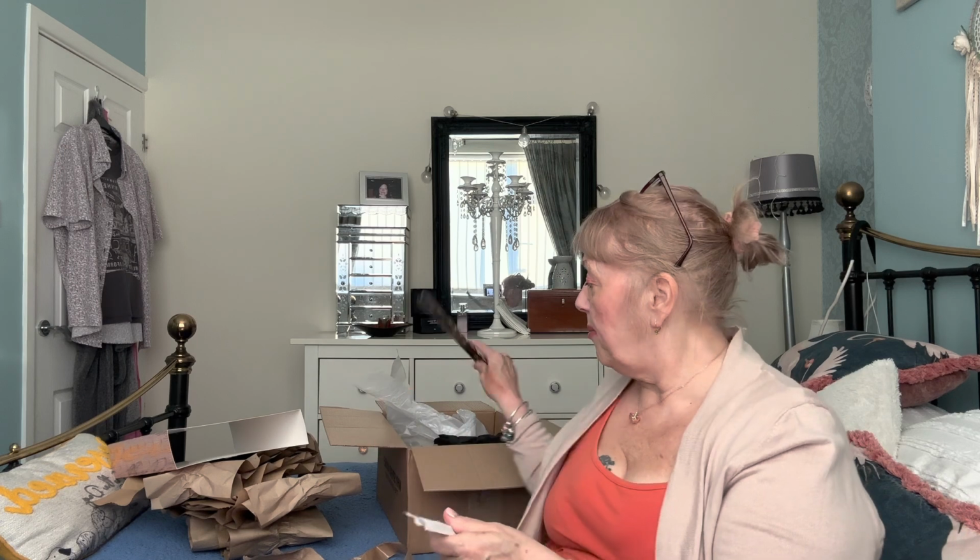Another brush, another makeup brush. I do like a good old makeup brush, I must admit. Oh, that's a nice little one. Look at that one. I like these for doing under here. I never use a brush for what they're really meant to be. Well, very seldom. Some of them I do, but others I just use for whatever I feel comfortable using them for. Are you like that?